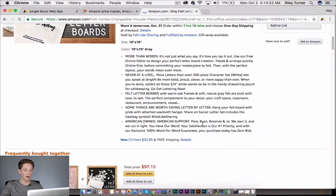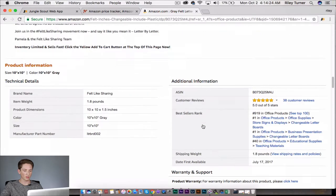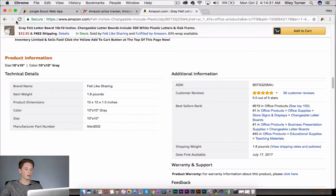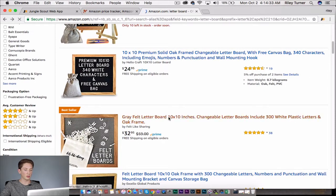See how long this one has been up. Scroll down to where the ASIN is, and date first available, same thing, 2017. So these are very high up on the top listings and they were just put up this year in 2017. That is good. That means this product is even better, like I said, and that is how you see how long a listing has been up.